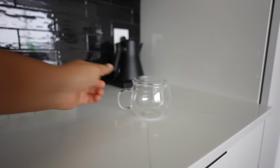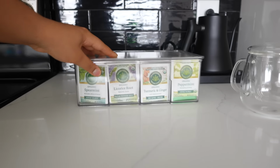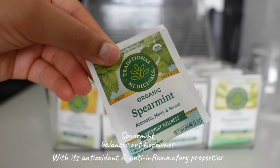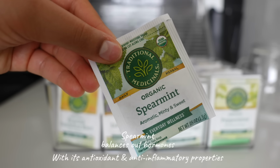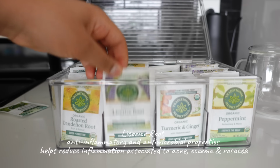Tea time makes your hormones happy. When I was at the beginning stages of clearing my hormonal acne, tea time was essential. I would take these teas every single day. Spearmint tea is so good for balancing out your hormones. It's an antioxidant, reduces inflammation, and I love taking spearmint tea. It's just like a minty and fresh tea.